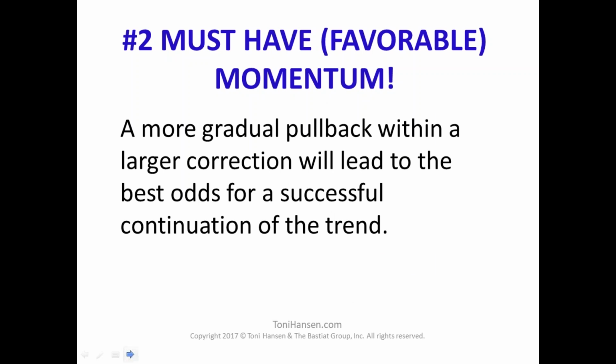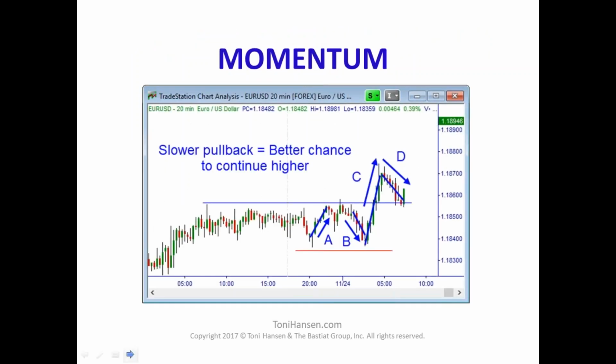So an example of this is when we look at this pullback here. We want to see pullbacks that are more gradual compared to average moves. So an average move would be when you see these V formations happening, like in here. Even this one, you're going up to this high here. Then the back and forth action like that is typically what you would consider to be average in that security.